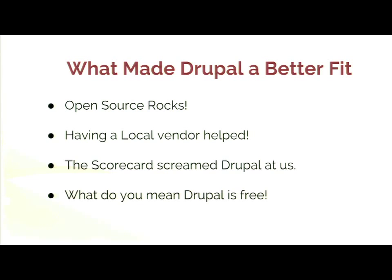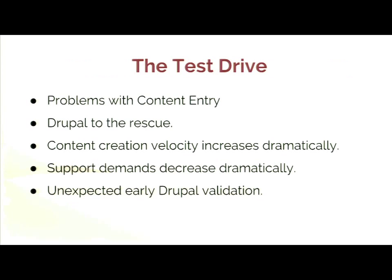The scorecard screamed Drupal to us. When we already mentioned that the scorecard said Drupal's your choice, that's what you've got to use, and that's what we used. And what the heck? Drupal's free, so why not use it? Some of the other products we looked at had $500,000, $1 million license fees. Drupal hasn't been free to implement because we still have to build it, but even if we were to choose one of these third-party tools, we'd still have to spend $1 million on building the product to our needs. So big benefits there.